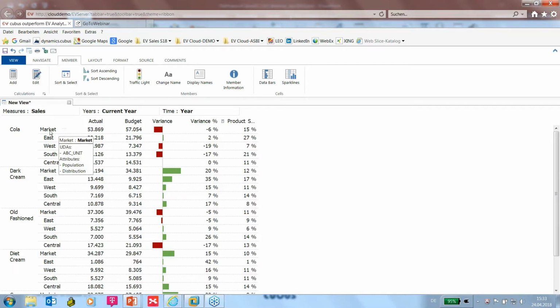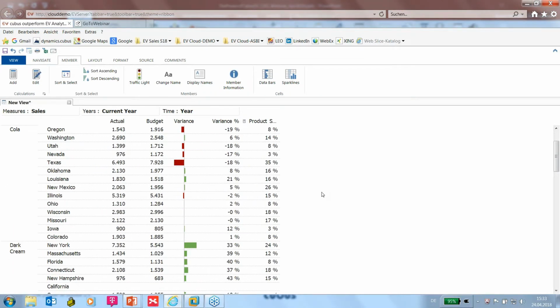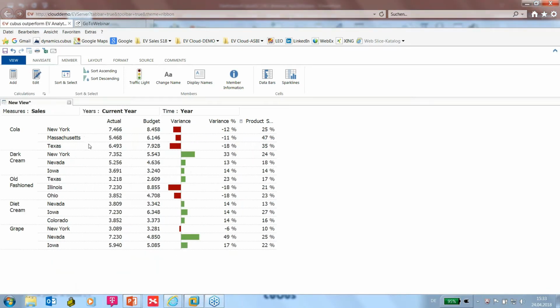And again, in this market dimension, we have the lowest level. But this is a big, big list. I'm only interested to understand what are the top 3 elements. So I use sort and select again. I do a nested sort and select. And say, in this case, I want just to have the top 3 elements from my selected dimension, or from the lowest dimension. And if I confirm that with OK, you can see that he will, for the products, give me always the top 3 states.